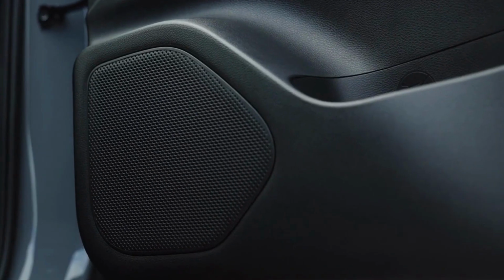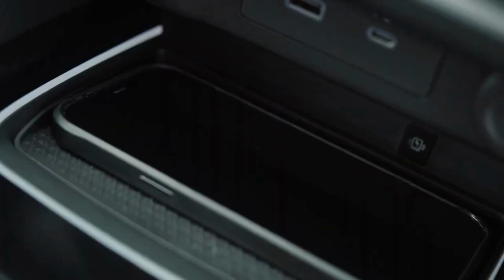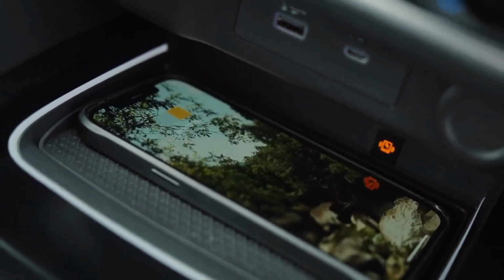5 and 7 seat versions are available, with the third row suitable for passengers up to 160 cm tall. There are a number of features for parents, including rear climate control and USB ports and sunblinds integrated into the rear doors.